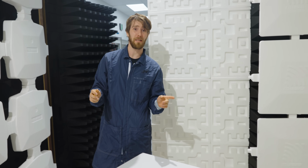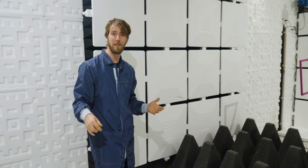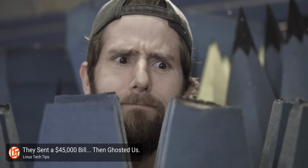What even is it? Just because it's functional doesn't mean it's compliant. It might seem like Micron is just flexing their sick 3 meter by 3 meter anechoic chamber on me, because they know mine is broken. But no, this is an incredibly important part of the development process.